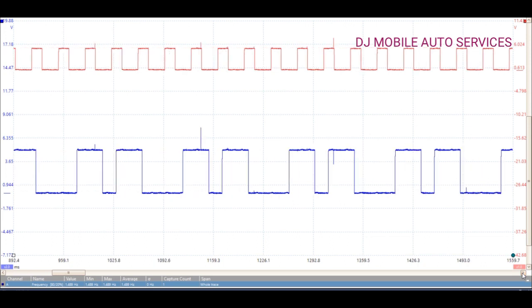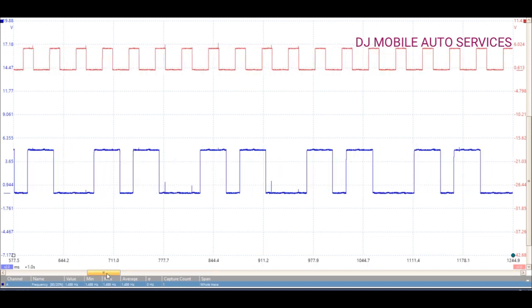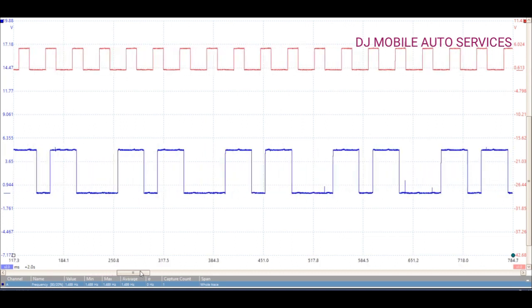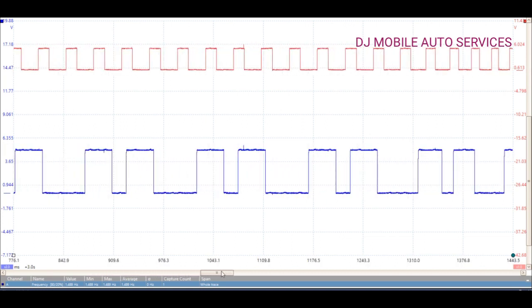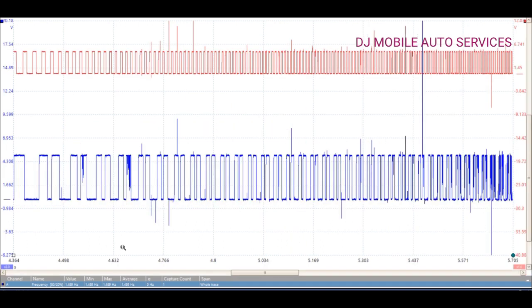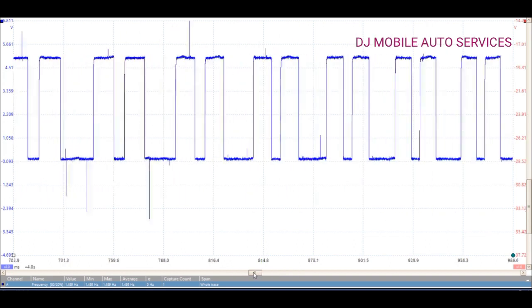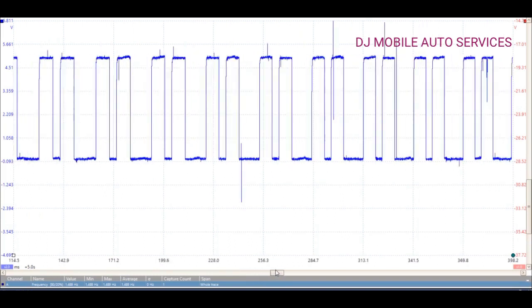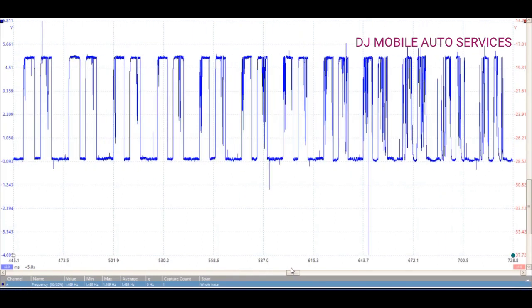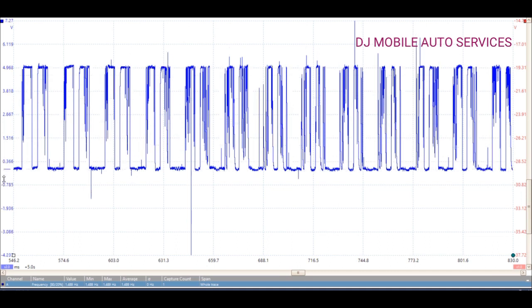But as you slowly look, you'll start to see the blue trace starting to get some little peaks, right? But that is noise at first. When I'm scrolling through on the capture, I started to see the waveform starting to look weird. It actually started to look like it's breaking up or dropping out. So I decided to go a little bit more in on the cam sensor signal wire, making sure that I have proper contact and a proper ground.